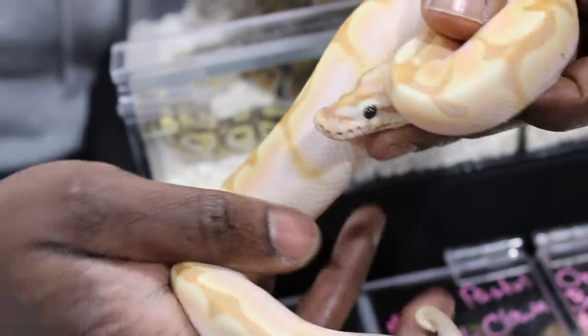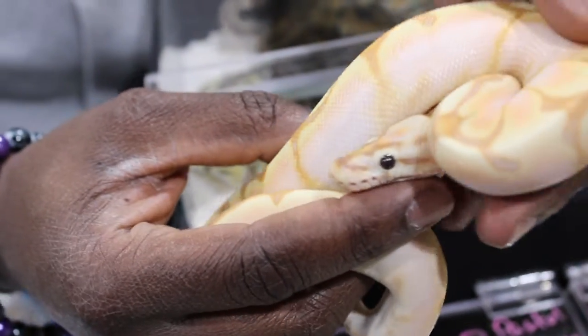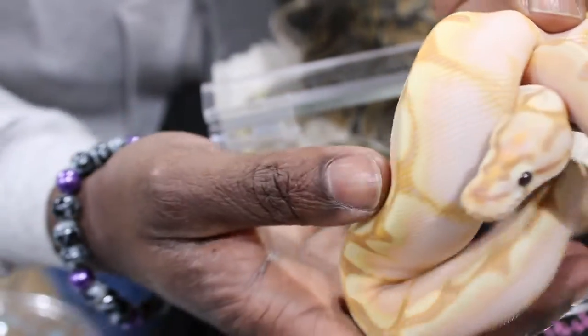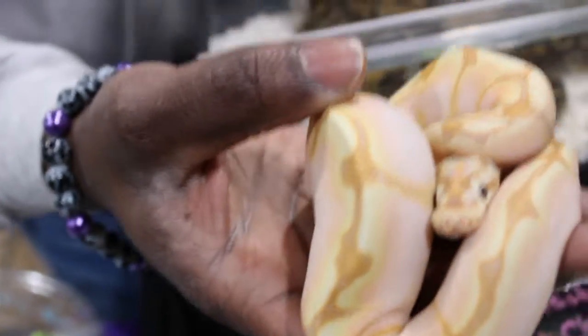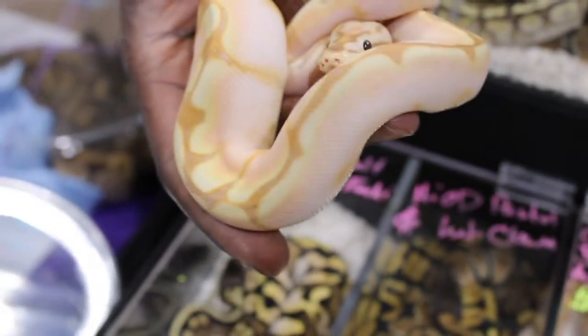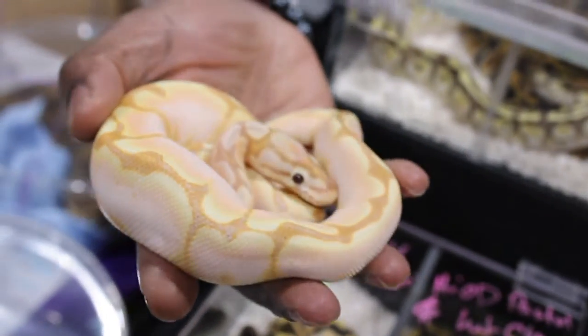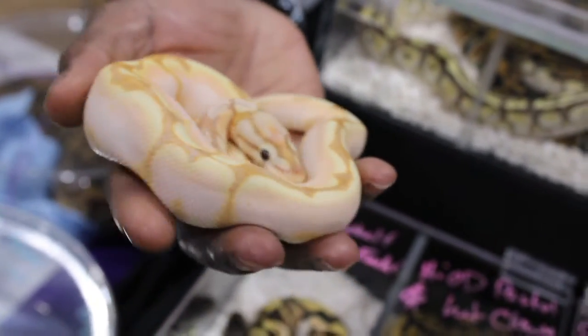Of course, I can't come to an expo without showing off a ball python. This is an orange dream, enchi, asphalt, banana, spider. This is an orange dream, enchi, asphalt, banana 5-gene snake, just the right amount in my opinion. The spider is a dominant trait. Orange dream is co-dominant. Asphalt is co-dominant. And orange enchi is also co-dominant, as well as banana.